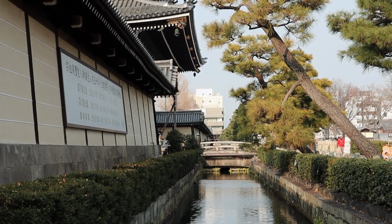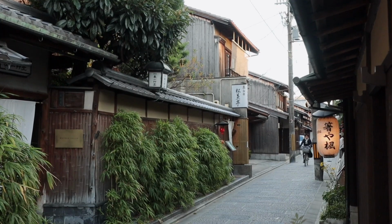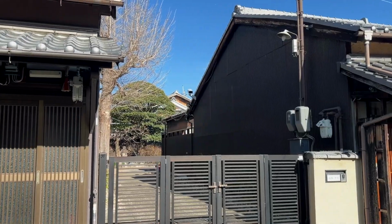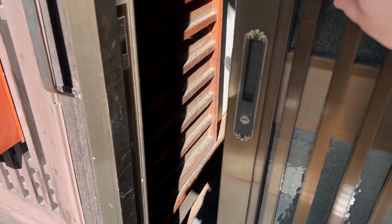On this trip to Kyoto, we are staying in a machiya. A machiya is a traditional Japanese wooden townhouse, recognized as part of Japan's cultural heritage. However, as they are expensive to maintain and subject to greater risk of damage from natural disasters, they are increasingly replaced with modern housing and commercial properties.